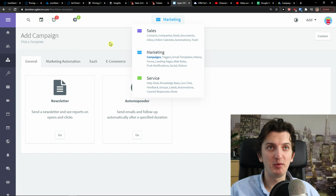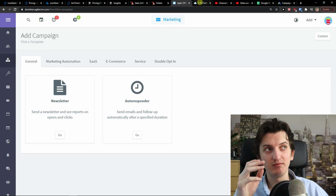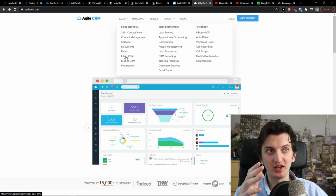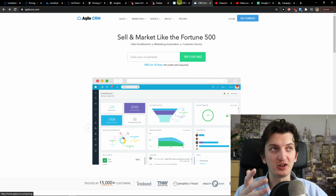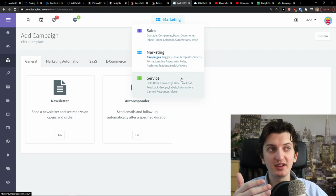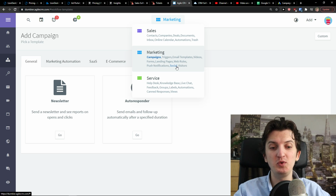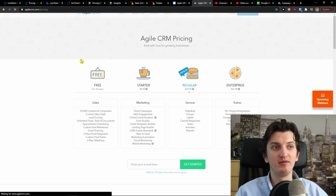And the last one I prepared for you is Agile CRM. And Agile CRM is damn good. Okay, you have the sales essentials here: inbox CRM, mobile CRM, lead scoring, appointment scheduling, project management, lead prospector. You can actually switch between marketing, sales, and service, as a help desk, as marketing, as sales. So if you want really good complexity, I recommend going with Agile.